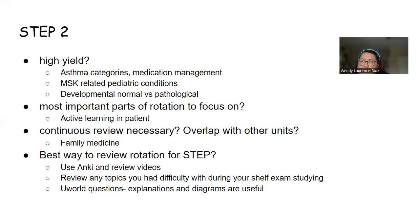I think the hardest part for me during rotation was knowing what to prescribe, whether it was an antibiotic, what type of antibiotic, that kind of information, and having no clue of where to look for that type of information as well. So OnlineMedEd is a really good resource for that. Things like how to manage insulin and medication in a patient, those kinds of questions come up mostly in clinic, but also in some way or another, I think, so far as I'm studying for Step 2. And then the best way to review rotations for Step, if you use Anki, use Anki, reviewing videos, and then reviewing any topics, like Diane said, that you had difficulty with.